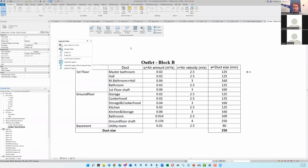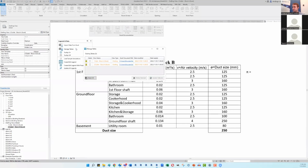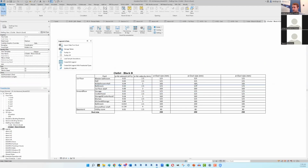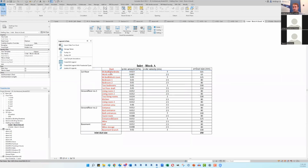And now back in Revit, when I click Manage Tables, I will see yellow exclamation marks indicating that changes were made. I can select both of them and update selected. Okay, so straight away you can see that the second spreadsheet got 2 more data columns. And the first one, the font color was changed and the column width was changed again.